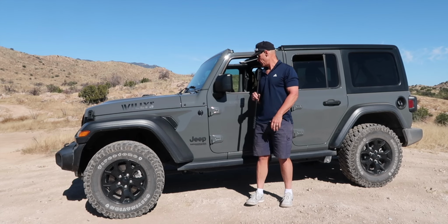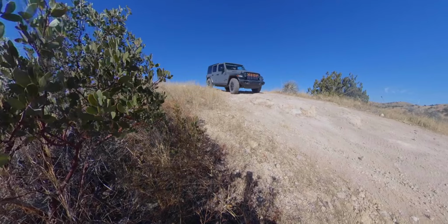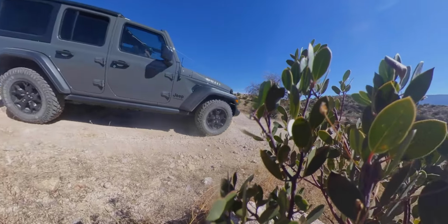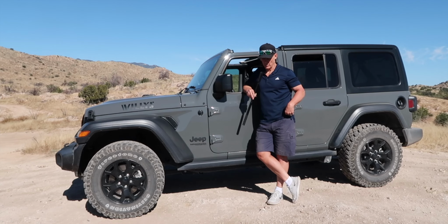When I bought this thing, a lot of people were like, hey, you're going to regret getting it because you're going to have a lot of problems. To be honest with you, mechanically, it's been perfect. I've had no issues there whatsoever. There's just been a couple of little things really that have been a problem.